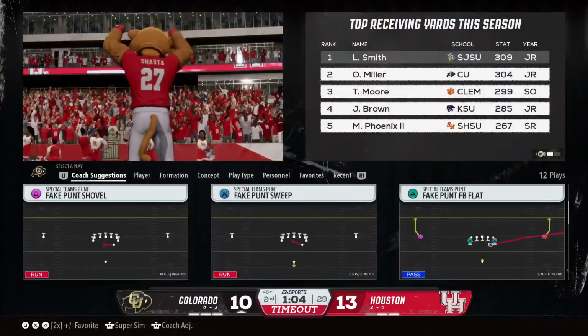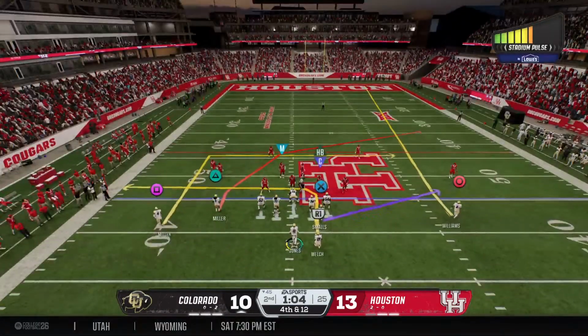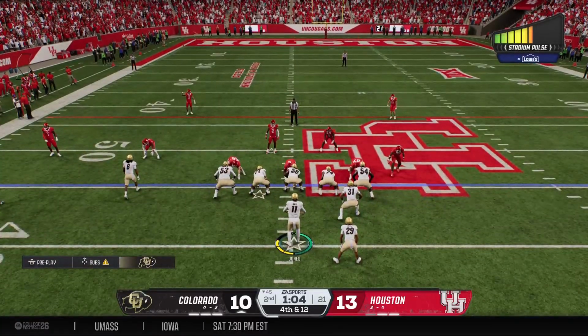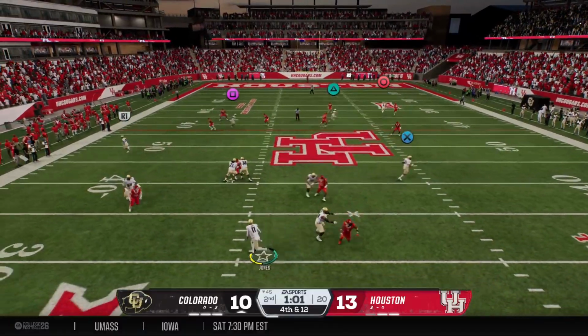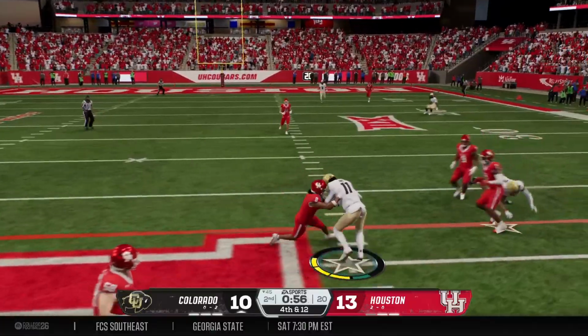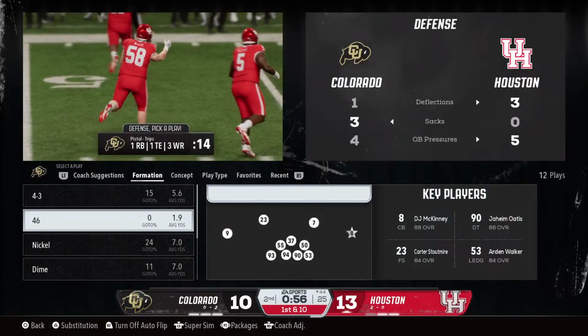Absolutely nowhere to go as this defense makes a 3rd down stop. Timeout called by the defense is their first of the half as they'll go to the sideline and try to make adjustments. They're throwing for it on 4th down. He's going to run it. He's not going to get there. Stopped short on 4th down.